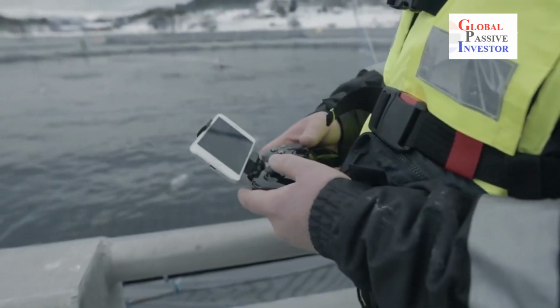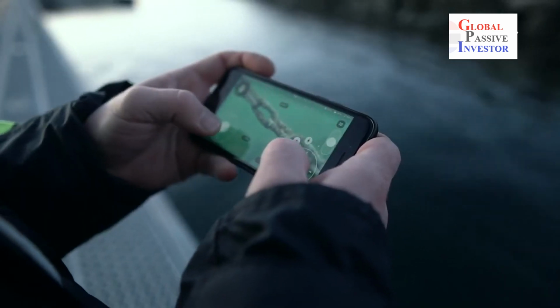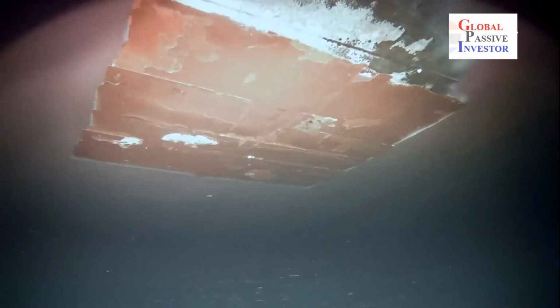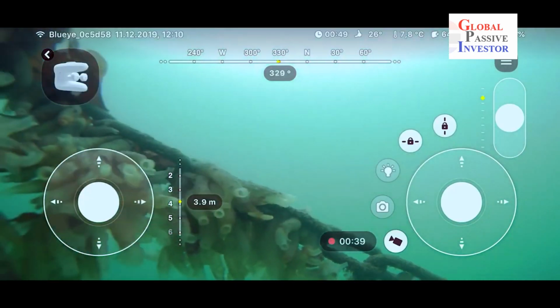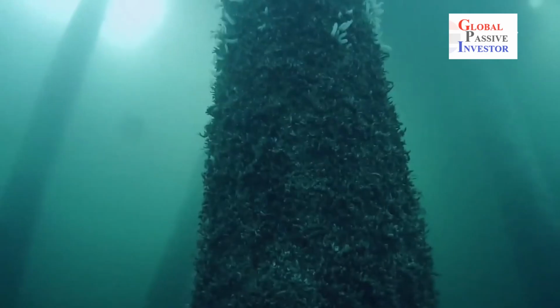As the operator, all you need to have in order to operate the Blue Eye Pro is basic knowledge of how to operate a controller, as well as the already familiar iOS or Android device, together with a user-friendly controller. The rest of it is pretty intuitive.